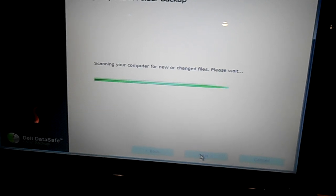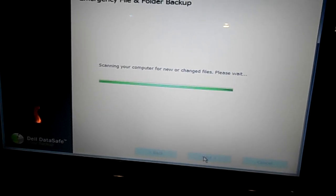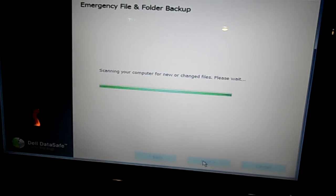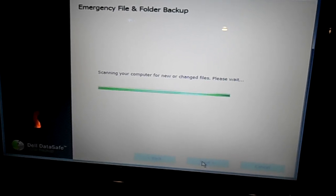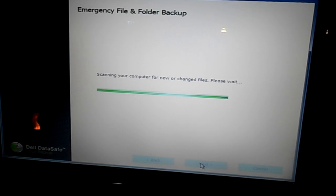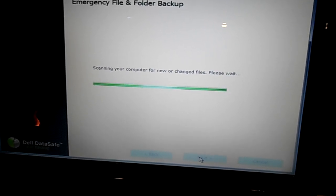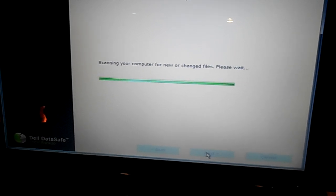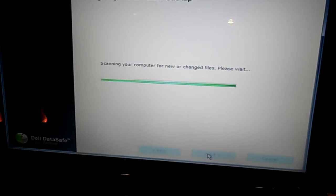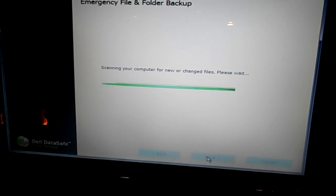And then it's going to scan your computer, and it's going to look for all the new files and folders that need to be saved. And this might take some time. This will actually probably take, depending on how much you have in your system, at least 10 to 15 minutes. So when this is done, I will be back and I'll show you what to do next. So hang tight.